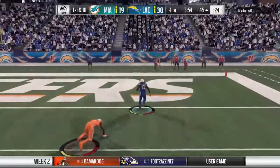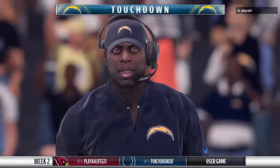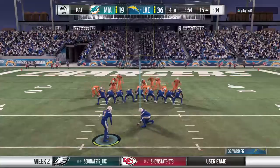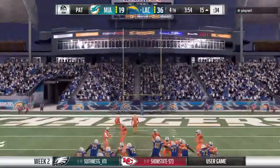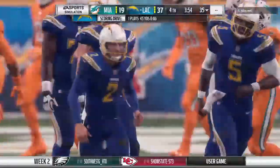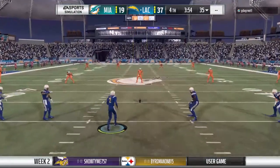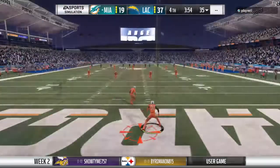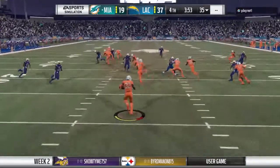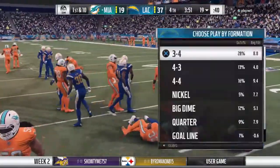Now, this is caught inside the 15. Touchdown, L.A. Travis Benjamin with 2 touchdowns on the season, both in this game. And the Chargers find a way to stretch their lead. And this one through the uprights and good. Here's Lambeau out to kick this one away. That's fielded in the end zone. And he'll take it back to about the 19-yard line.